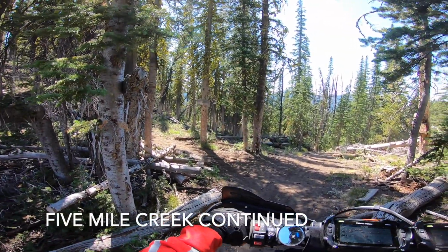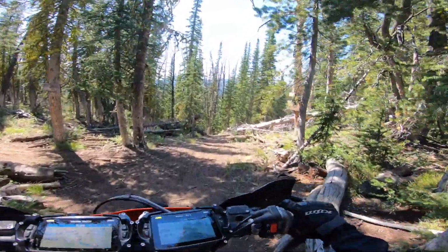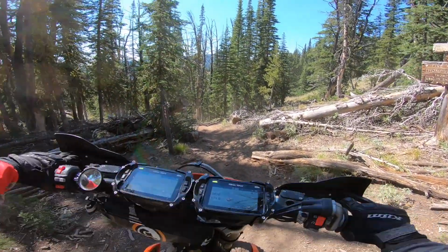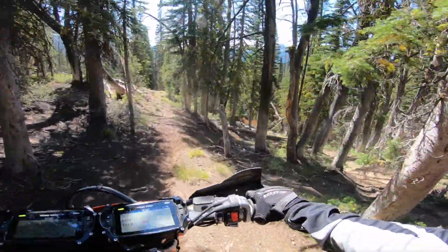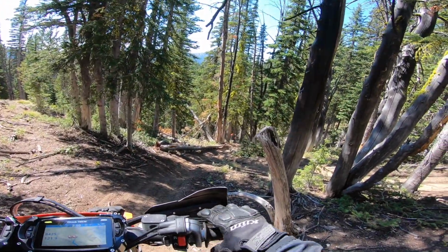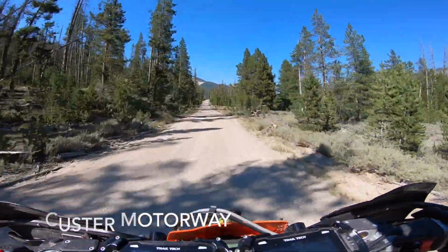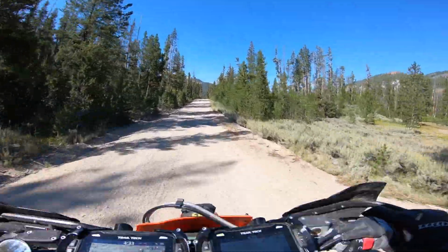Alright, left turn, that's the exit to Custer Lookout. And this is the 5 Mile Creek Trail. If I remember, it's pretty sporty. I remember it being a little sporty down there. Yeah. Alright, we finished 5 Mile Trail. Got the battery died.